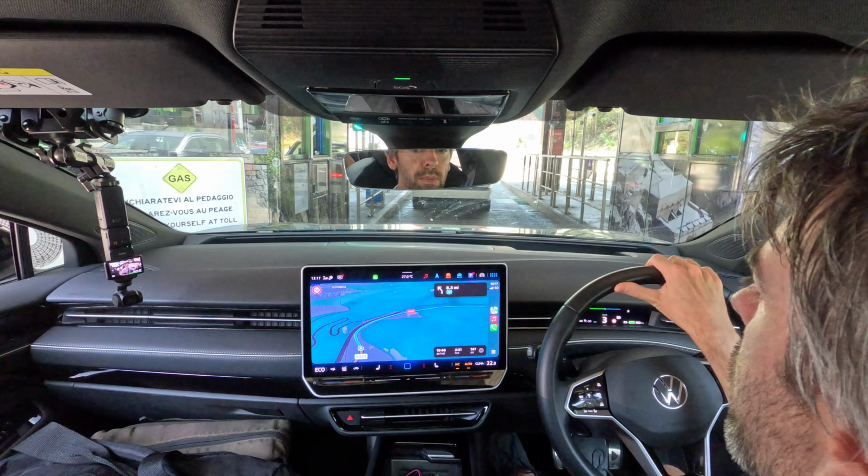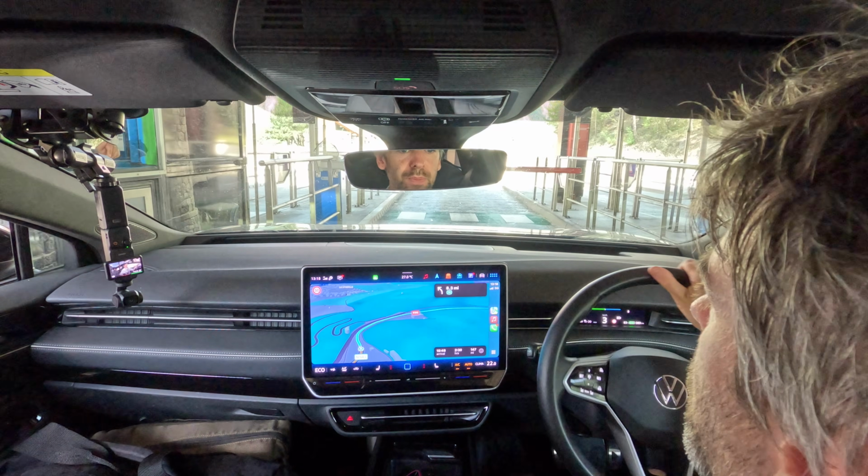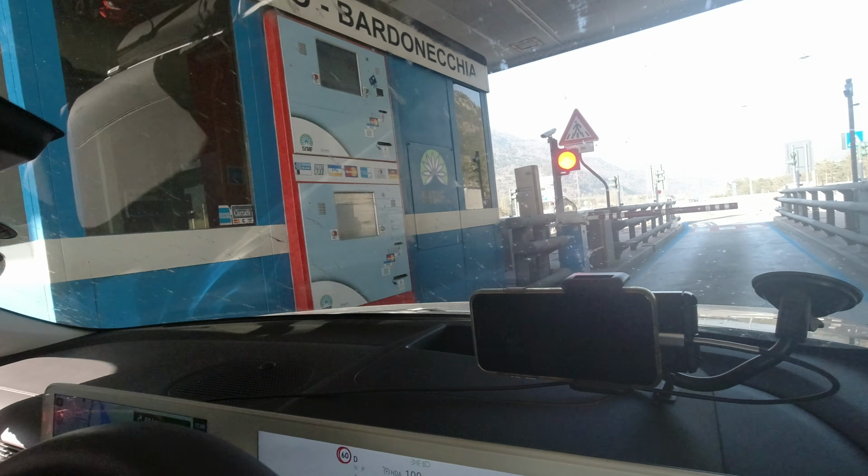Next up, if you're driving through France, Italy, Portugal, and maybe Spain, I'm not sure, you'll find that there are toll booths all over the place. If you're on your own, this becomes a real problem. If you've got someone in the passenger seat, it's fine, they can just lean out and pay. But if you're on your own, it's a nightmare.